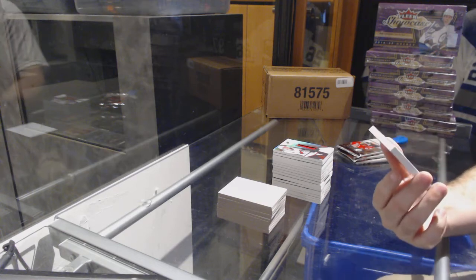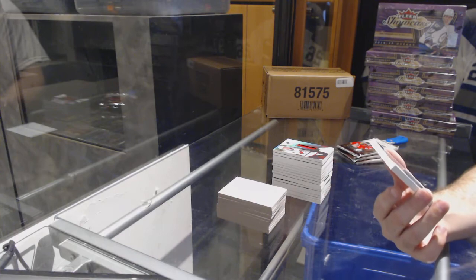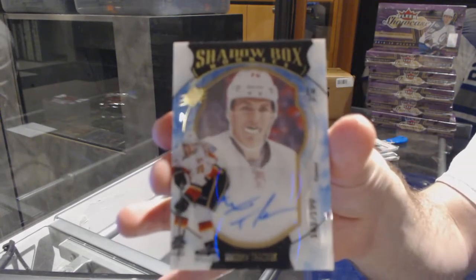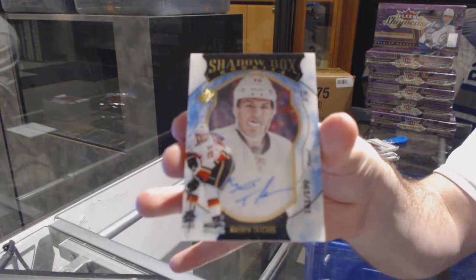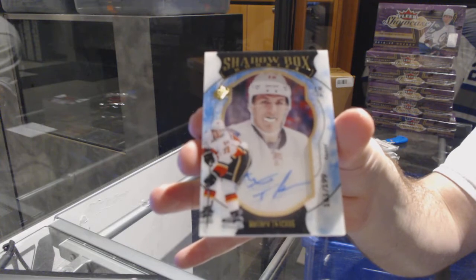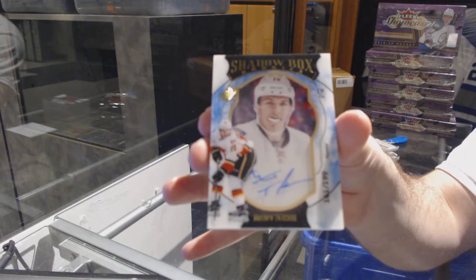Who we've got? That's a nice card. A shadow box rookie auto number to 199 for the Calgary Flames, Matthew Tkachuk. Matthew Tkachuk. Shadow box rookie auto.